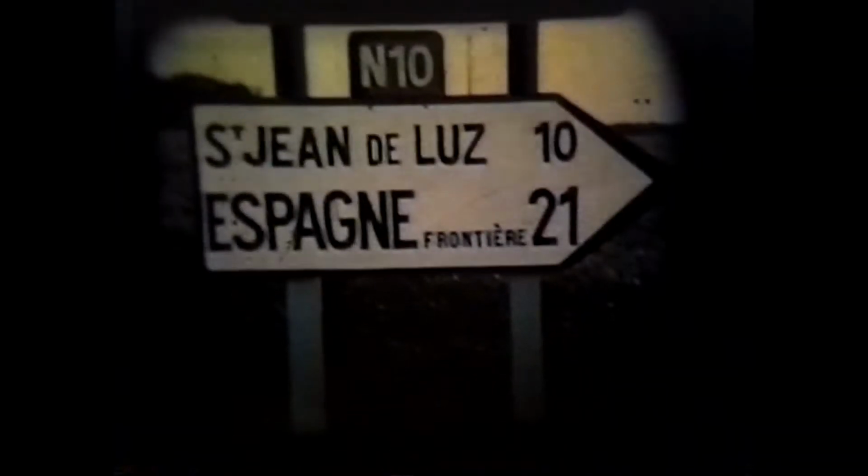Okay, Saint-Jean-de-Luz. We've done quite a bit of driving before we got this next shot. Saint-Jean-de-Luz is where Granny Gladys was living at the time. That's the harbor, all the fishing boats.